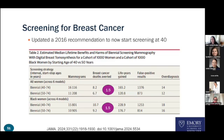This is the chart from the 2024 published recommendation about why screening was moved to 40 from 50. And so you can see here in the top, it shows breast cancer cases that are averted with biennial screening starting at age 40 is 8.2 versus 6.7 cancers if you started age 50. So that's 1.5 breast cancer deaths that were averted.